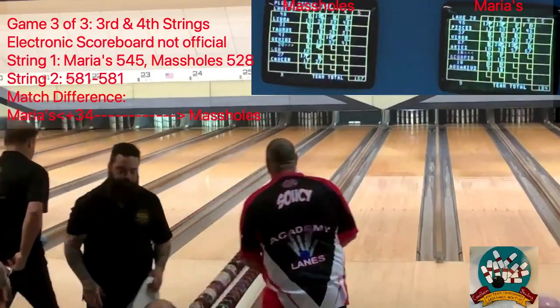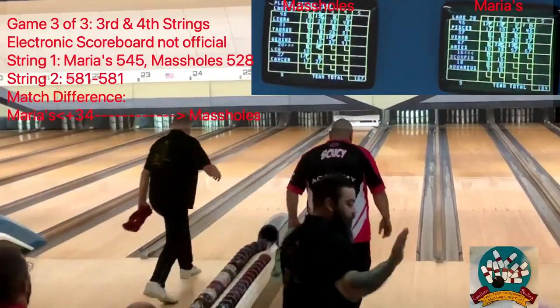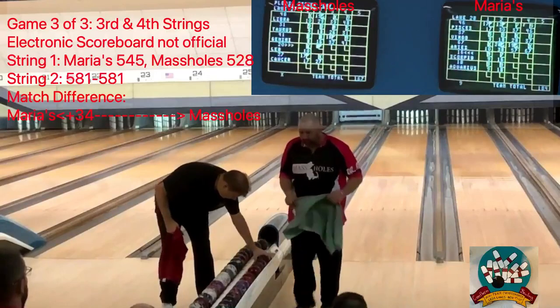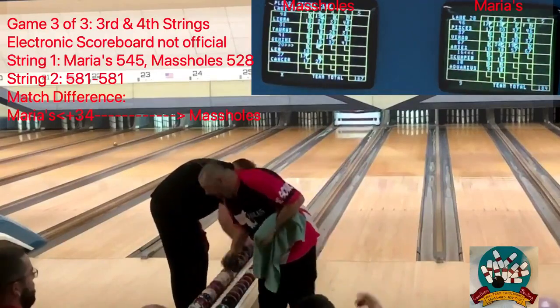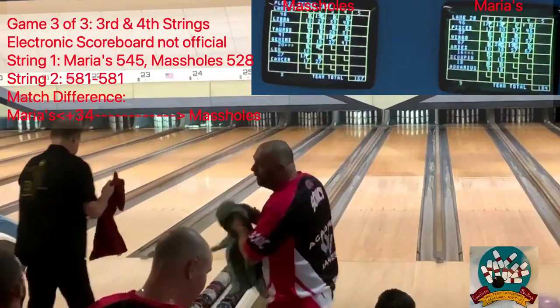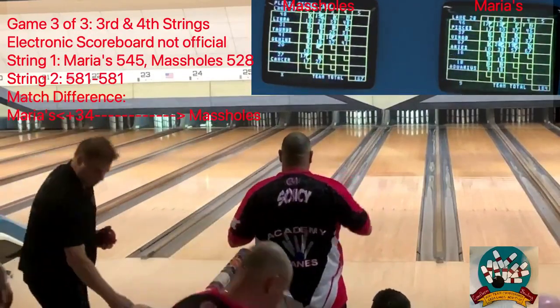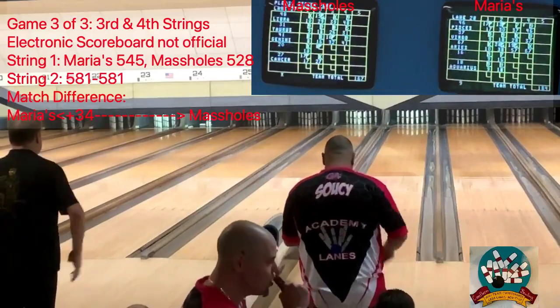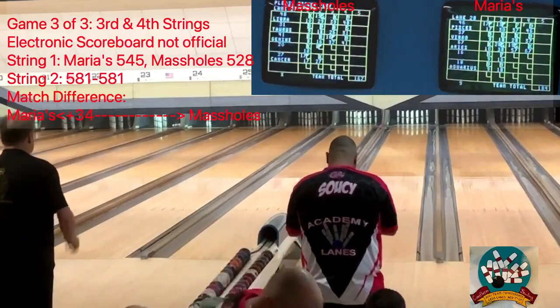Maria Subs is up to 34 now in the match. A 22 pin swing there. Just when you think Massholes is gonna get the lead back, Brian Mayer has something to say about that. Even with the spare, they picked up 22 pins. Massholes does have one spare to work on.